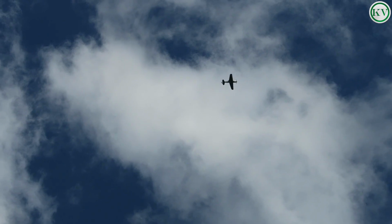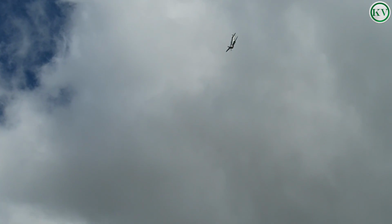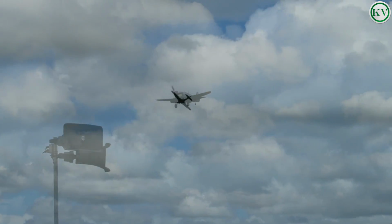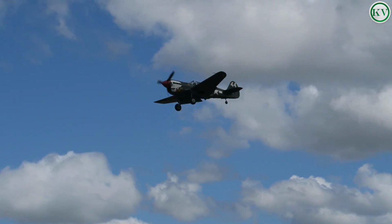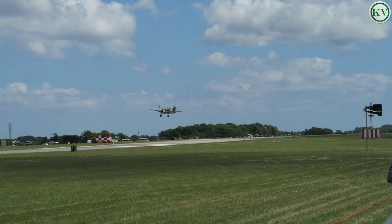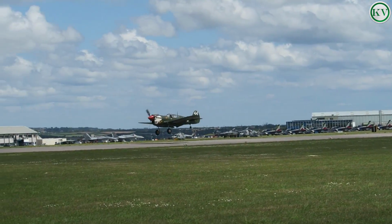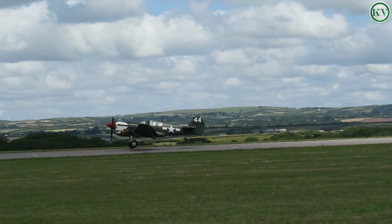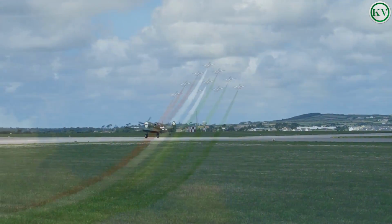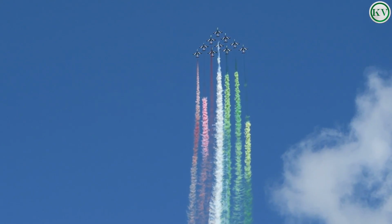Graceful style. No great stresses put on these old warbirds. They should try another graceful low G manoeuvre, to show off the size and also hear the sound. Beautiful. Bird livery, just catching the sun there. Beautiful, beautiful aircraft. And everything's absolutely tip top today.